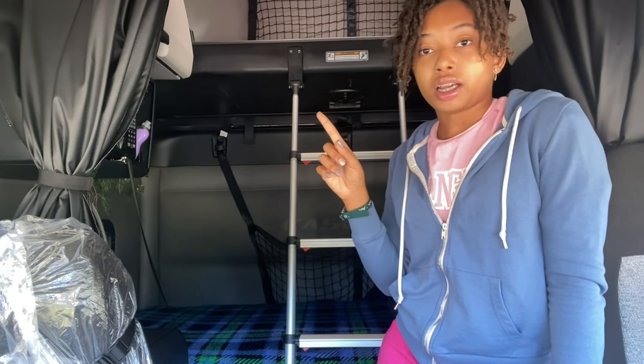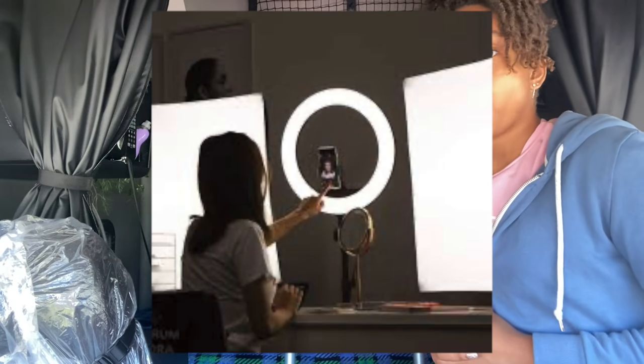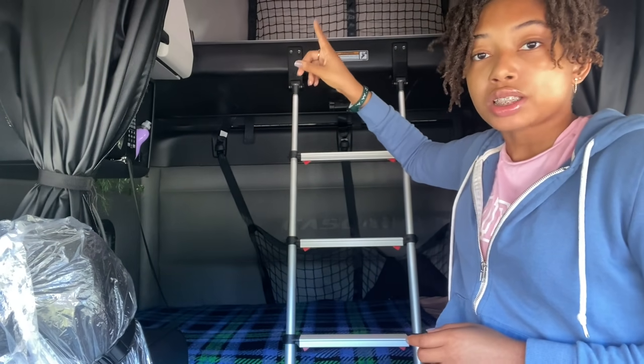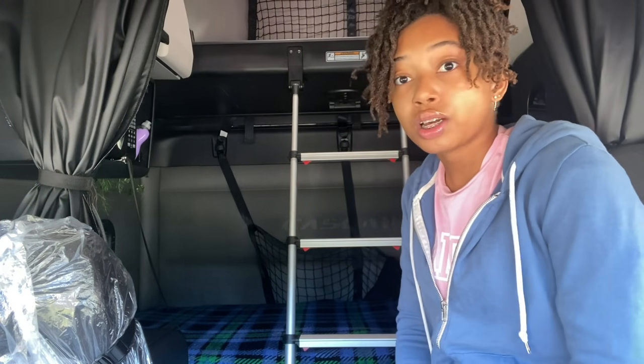I did order a ring light off Amazon. I'm going to have it set up where I essentially have a studio. I'm going to have a tripod with a ring light up here so that I can have brighter light for when I'm recording myself for videos and things like that.